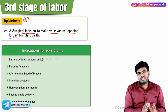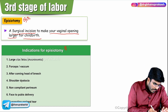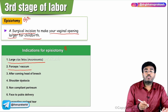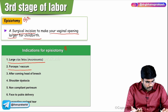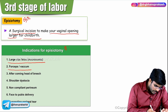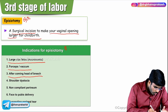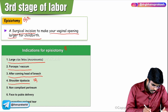When are you going to give this episiotomy? MCQs: indications of episiotomy. Whenever there is a large size fetus, macrosomia, or whenever you are doing instrumental deliveries like forceps or vacuum, you have to do the episiotomy. In breech, after coming head, you have to give an episiotomy. Shoulder dystocia is an indication for episiotomy.